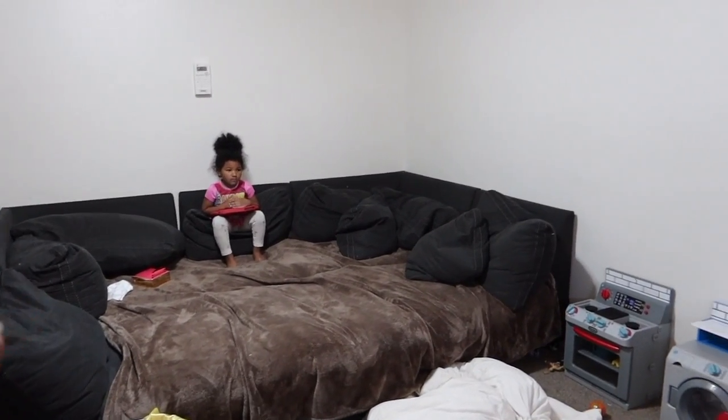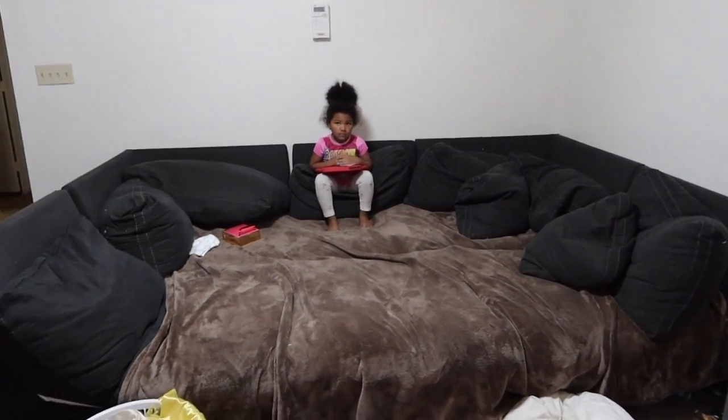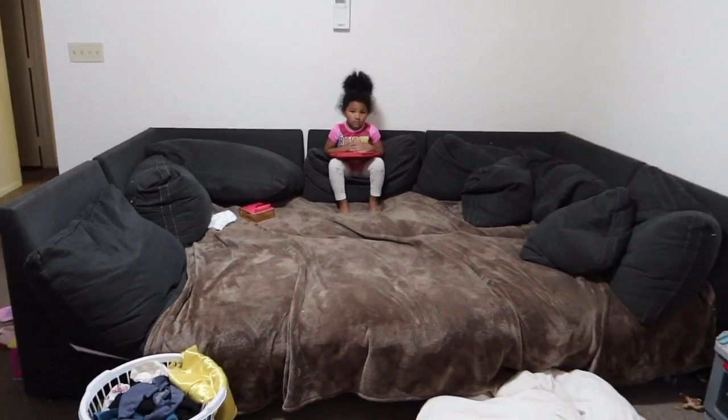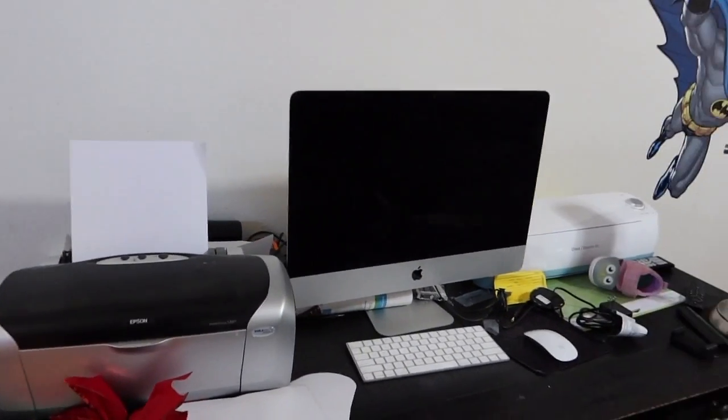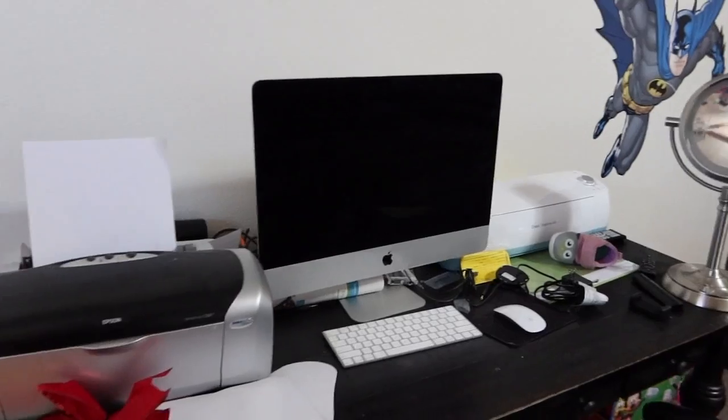I fell in love with the idea of a modular couch. So we have that, but it's huge. It is humongous. And then we have this big desk, and we're gonna pretty much take all this stuff off except for the printer, the actual computer and keyboard, and the Cricut, because those are the things we use. We're gonna make this space functional. I grabbed some new curtains.